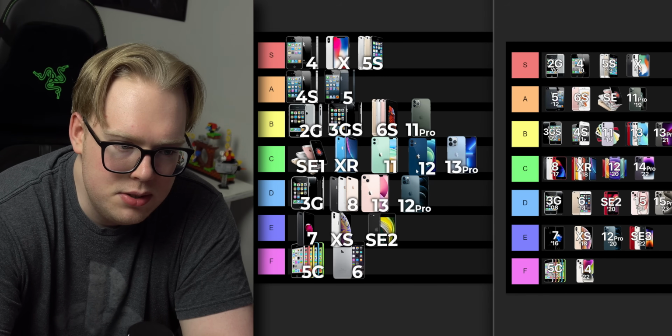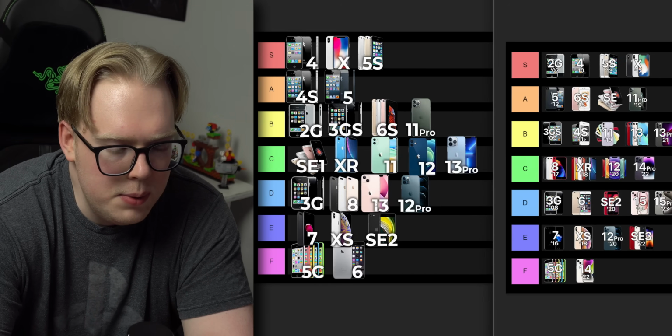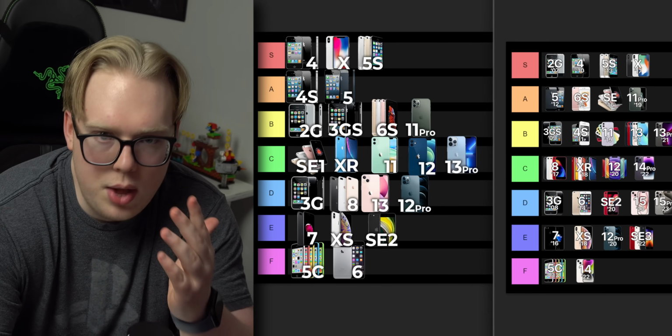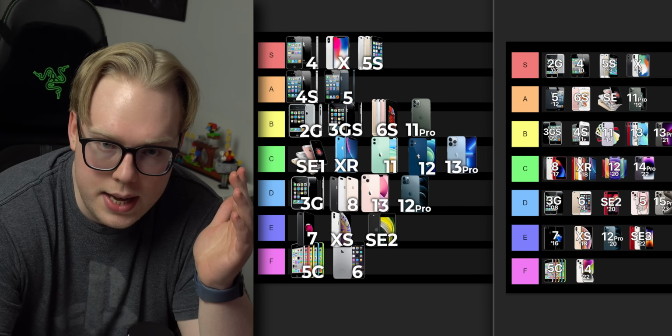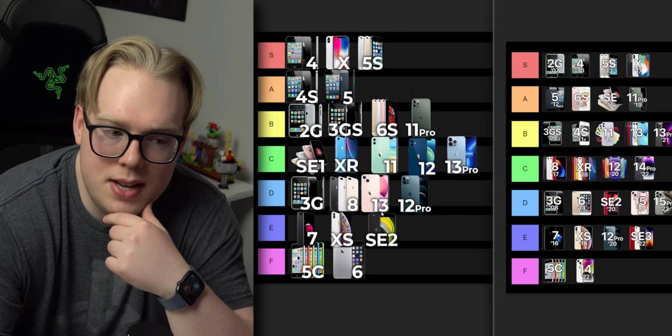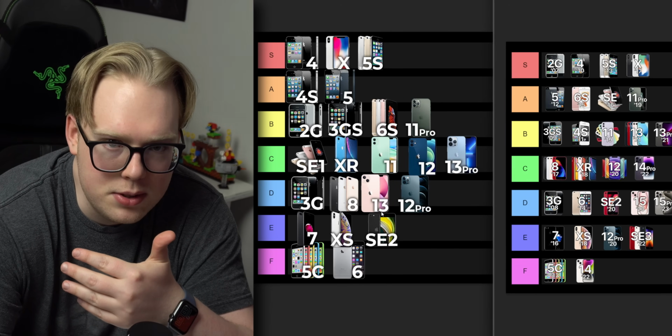The 11 in C tier, 12, 13 Pro. What do I have the 13 in? I have it in D tier. Oh, that's interesting. I wonder why I did that. Part of the reason I have the 13 higher now is because the 13 mini is the last mini iPhone, and I like that Apple did that. That's interesting that I had it in D tier, actually. Battery life on the 13 mini is actually pretty good, all things considered. Like, it's not great, but it's pretty good. Definitely better than the 12 mini.